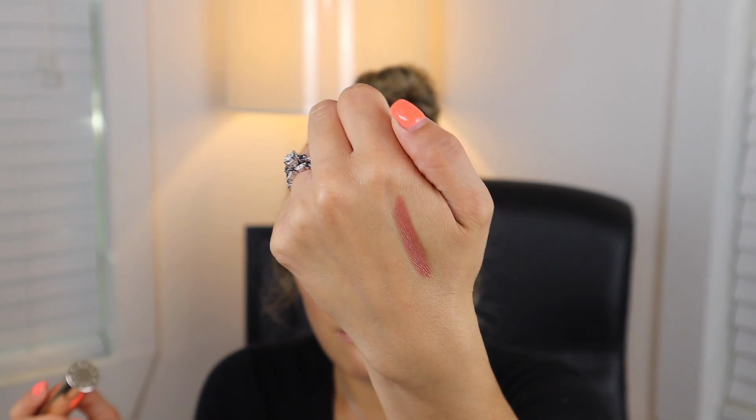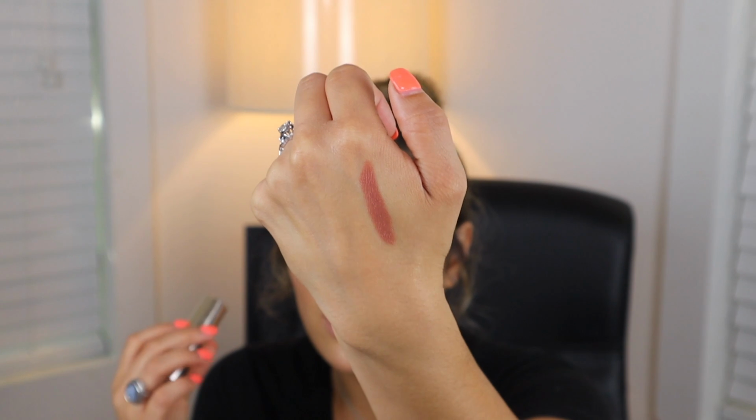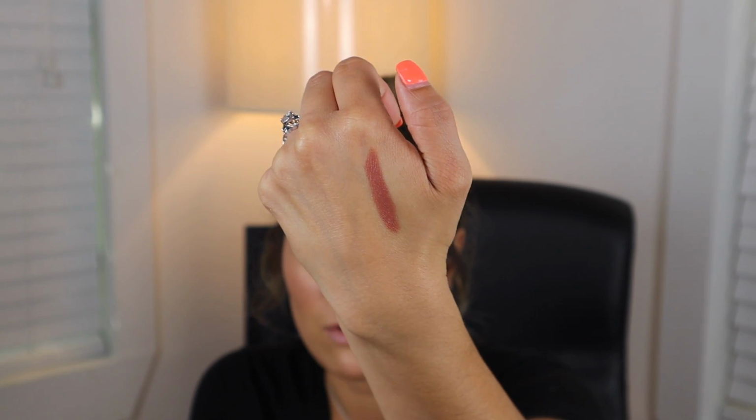and it's just a beautiful kind of mauvey color. I love this. It looks good by itself or with a lip gloss over. I throw this in my purse and just use this as an everyday lipstick. It is beautiful. Doesn't last too long, but if you throw a gloss on it, it'll be just fine.